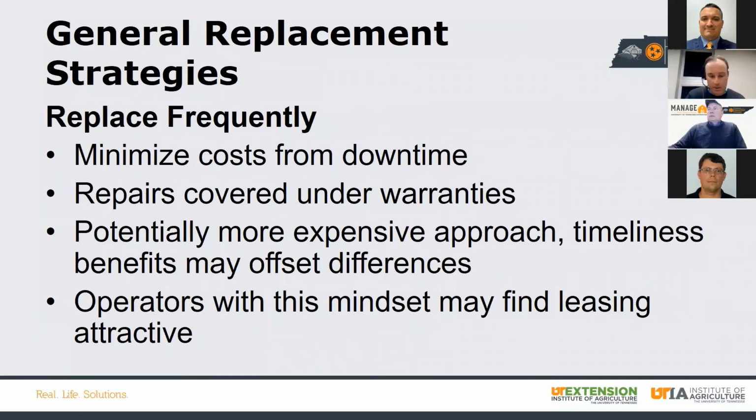Okay, you may want to replace more frequently if you're concerned about downtime. If you've got to have that tractor to feed, downtime matters. If you're replacing more frequently, your repairs may be covered under warranties. If you've got newer machines, it's potentially a more expensive way to get the job done. But again, you get the timeliness benefits and the benefits of reliability. For producers in this situation, leasing may be a good option.